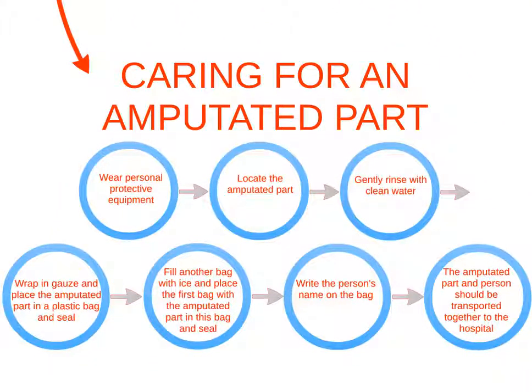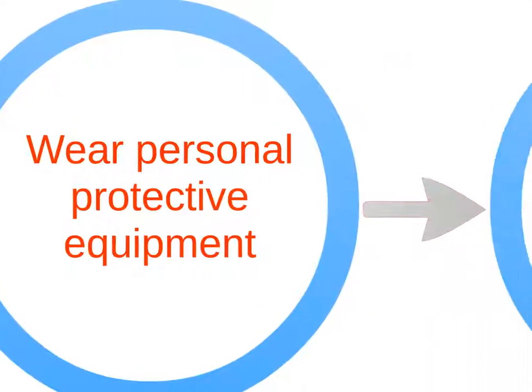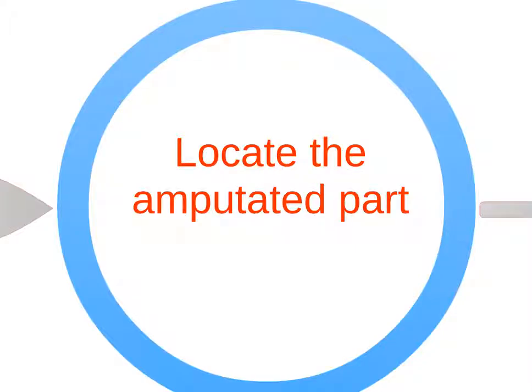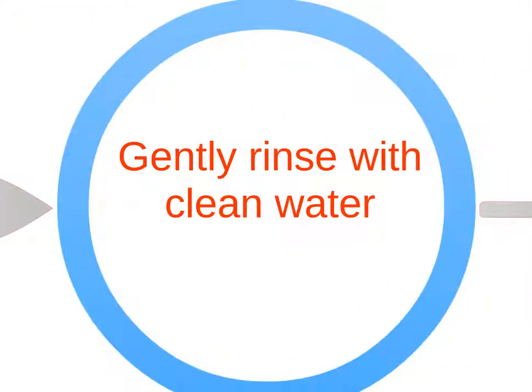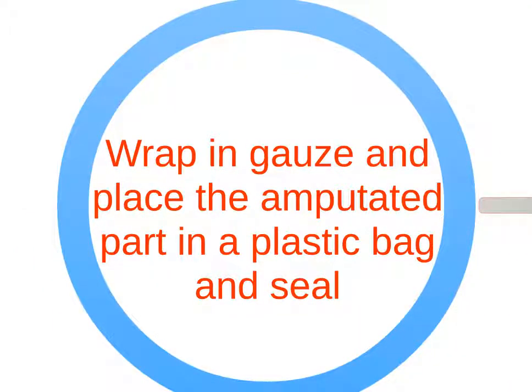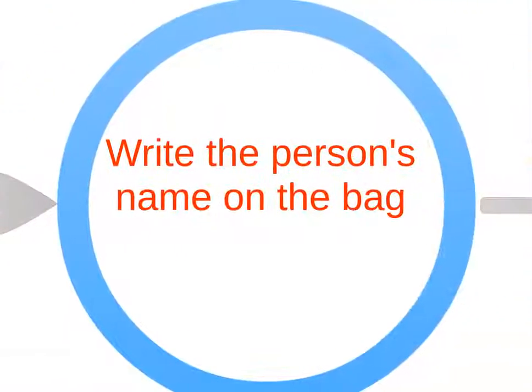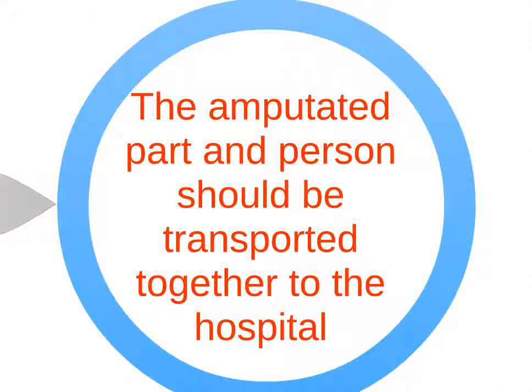Follow these steps when caring for an amputated part. Wear personal protective equipment. Locate the amputated part. Gently rinse with clean water. Wrap in gauze and place the amputated part in a plastic bag and seal it tightly shut. Fill another bag with ice and place the first bag with the amputated part in this bag and seal it tightly shut. Write the person's name on the bag. Transport both the amputated part and the person to the hospital.